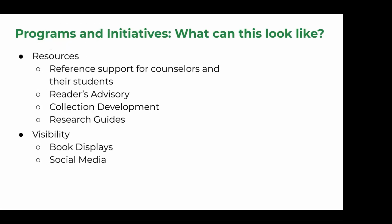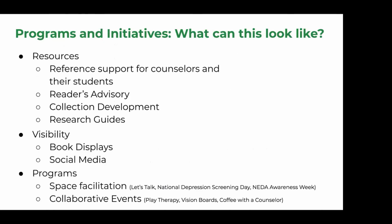Visibility, book displays and social media. I love a book display. It says we see you. You can cross-promote via your social media, and just having these kinds of sources pop up in places on the shelf, in your Instagram, is really helpful for saying this is something we value in the library. Book displays are also great passively because students, even if they're not taking them, may take photos of them and come back later.